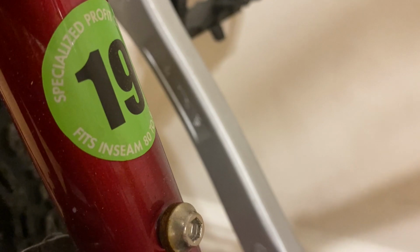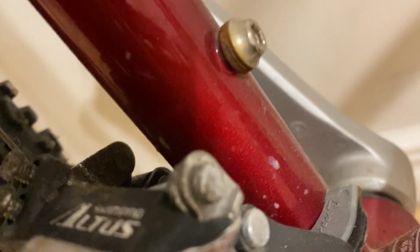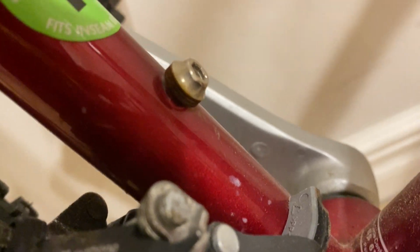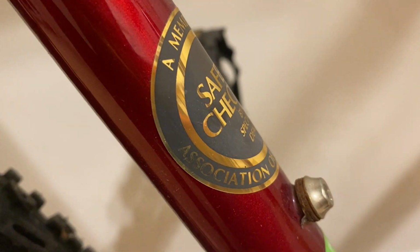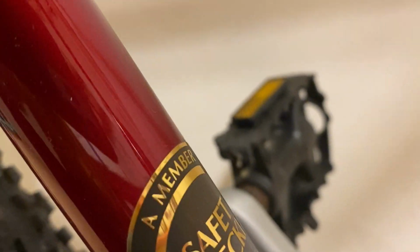Next thing I suppose you need to know, moving rapidly to the next clue, is it is a 19-inch frame. And what that means is it's a nice, healthy, medium size, which, to be honest, would suit most adults. I'm 6'3", and even I could just about get on it with a long enough seat post. Third clue, and you've probably seen already the giveaway, the word Specialized there. Yes, it is a Specialized. I believe it was the world's biggest bike manufacturer at the time, and you'll know as well that I'm a fan. I've got quite a few.